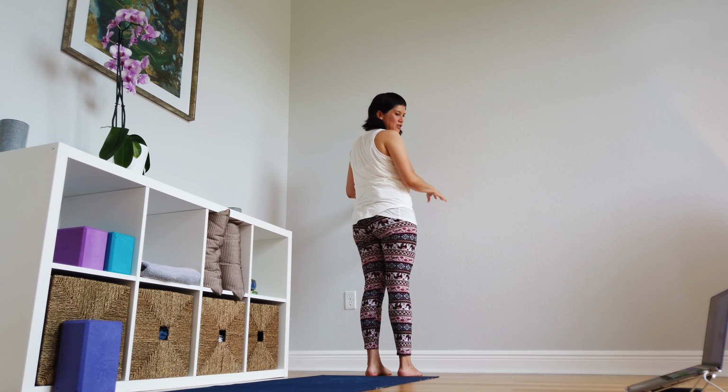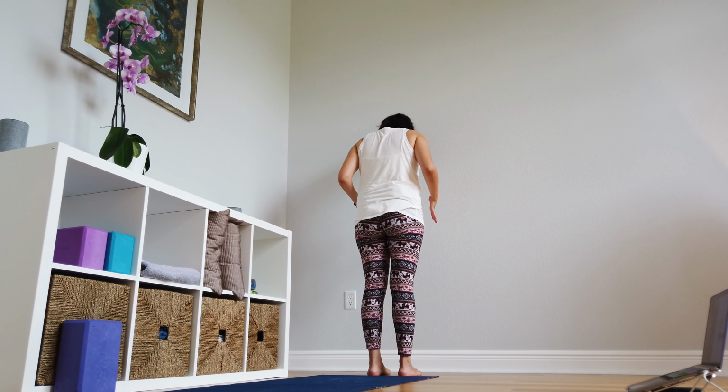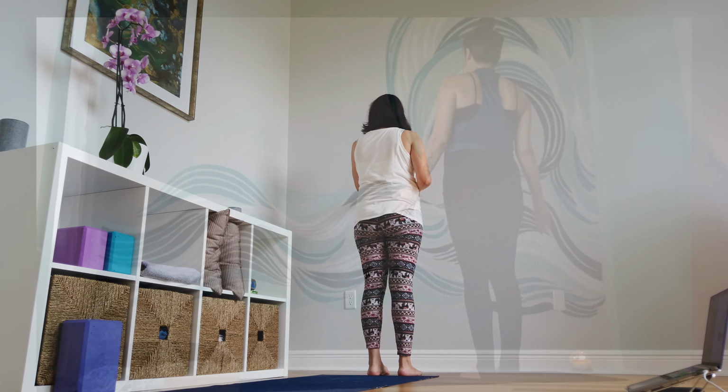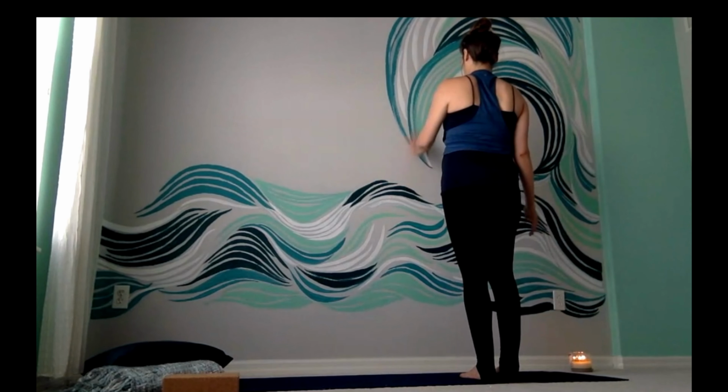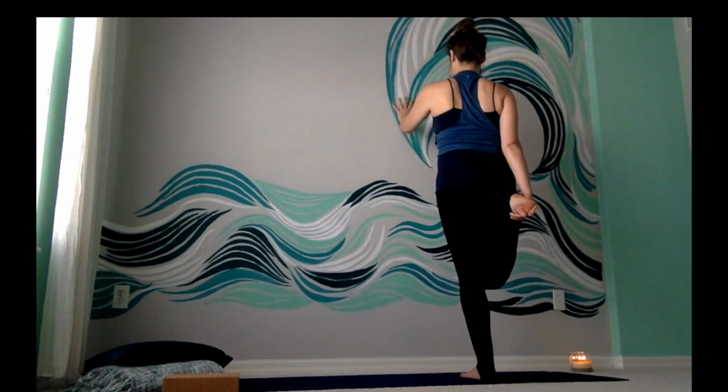This is a modification on King Dancer. I like to call it Baby Dancer. So bring your feet underneath the hips and lean into your left foot. Place your left hand on the wall space and then bring your right heel closest to your right glute. Hold the outside of the foot. If it's available to you and you want to open your shoulder a bit more, hold the inside of the foot and you'll notice that the right shoulder will open automatically.